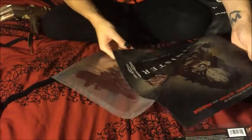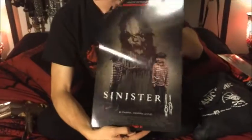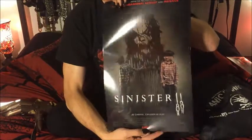All right, here's a Sinister poster. Be careful, children at play, August 21st. So yes, it opens tomorrow. Today is August 20th, so that's very cool, frameable. I haven't seen the movie, but I am planning on seeing it possibly this weekend.